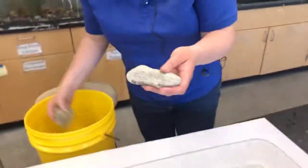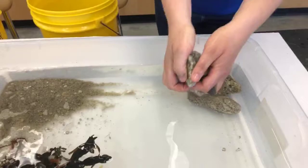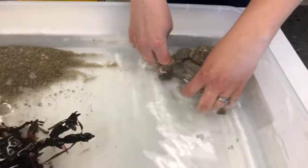And then, of course, the rocky intertidal is represented by rocks. So I'll get a variety of rocks here. Different sizes. Yep. Makes sense. Fill up that corner.